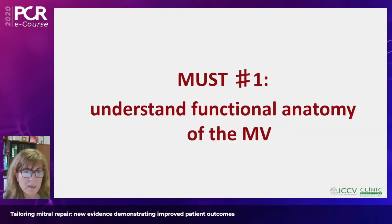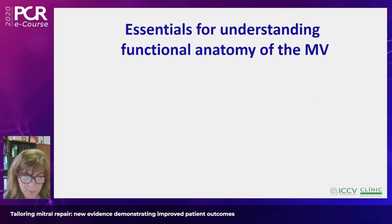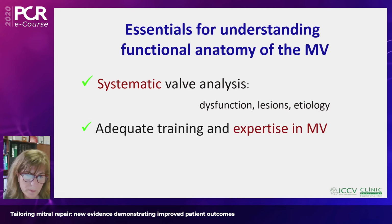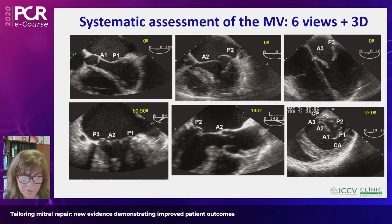So the first thing to do is to really understand the functional anatomy of the mitral valve in a given patient. For that, we really need to do a systematic valve analysis, focusing on what the dysfunction is, what the lesions are, and what the etiology of mitral regurgitation is. For that, it's important to have adequate training and adequate expertise in understanding the mitral valve.